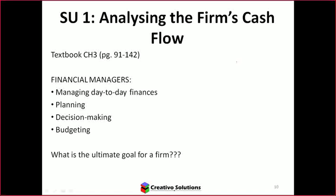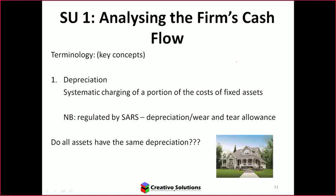Again, we've spoken a lot about the goal for the firm. You've seen this in other modules as well. What is the ultimate goal? Maximize value. Correct. A few terms that we need to be familiar with.